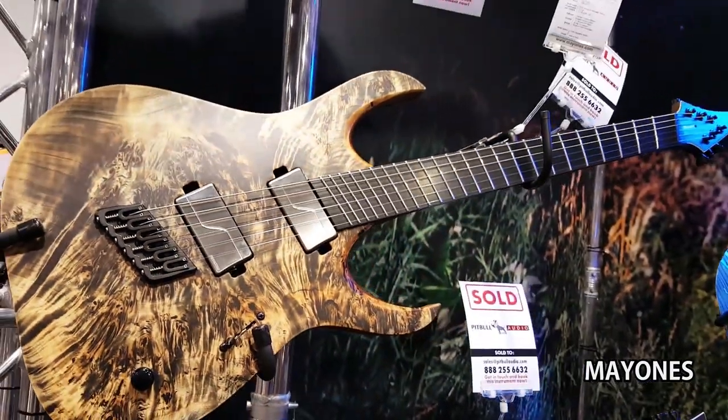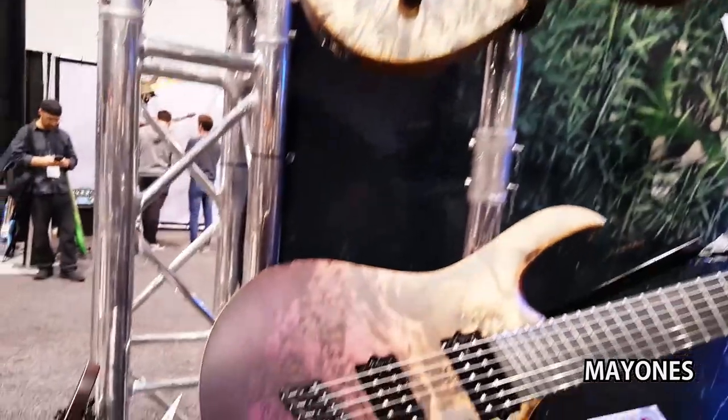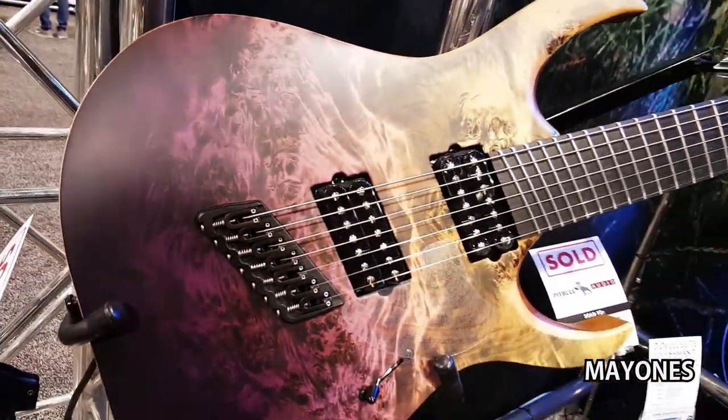Mayones guitars really need no introduction. These guitars are amazing, craftsmanship is perfect, and they're so easy to play.